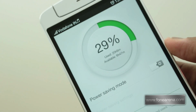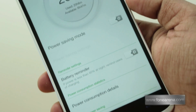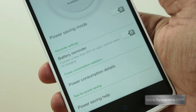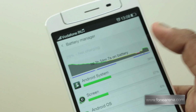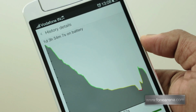Coming to battery life, the N1 is equipped with a 3610 mAh battery that can last really long. Even after heavy use, we found the battery to last more than a day with 4 hours of display on time. That's pretty impressive, and you can even prolong it by using the power saving options if needed. Overall, pretty awesome battery life on the Oppo N1.